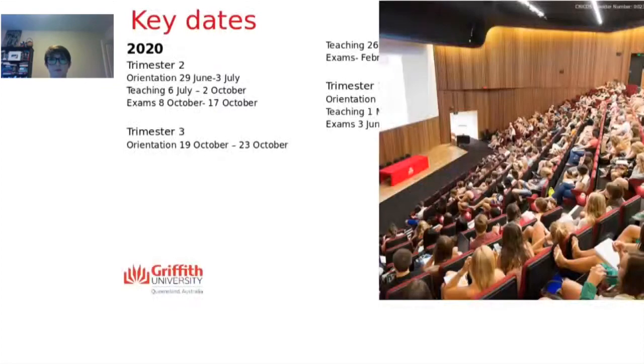Sorry, this picture's a little bit wonky, but this will give you an idea of what things look like. If you were starting trimester 2 this year, you'd be looking at an orientation in late June, and then you'd be in your teaching period from July to October with exams to follow. Then trimester 3 comes in October, and you go through pretty much until early February. And then trimester 1, which is the most applicable to you guys because you would be starting your programs in trimester 1.